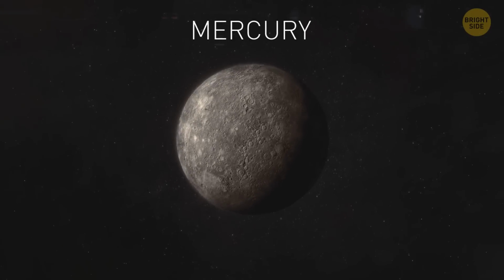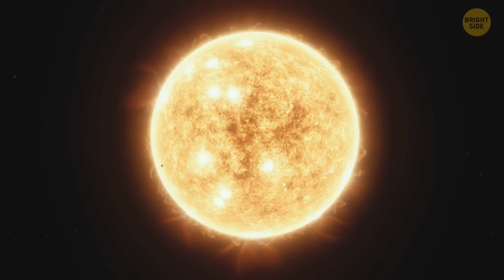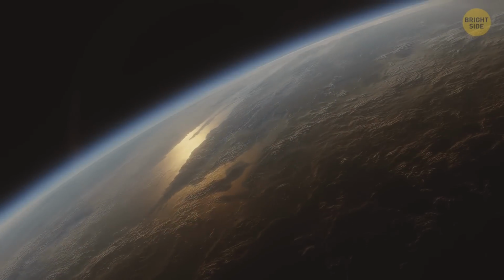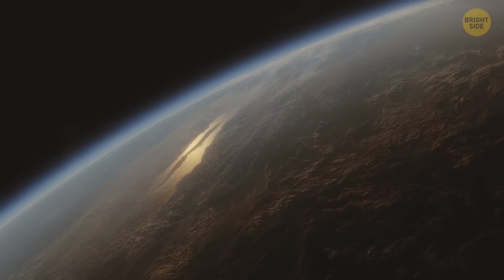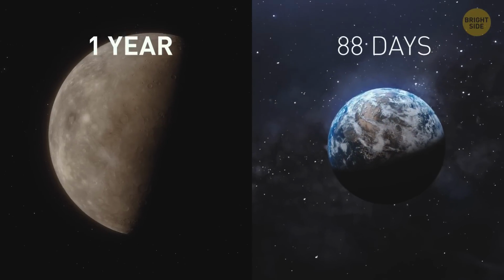Mercury is the fastest planet in the solar system. It zips around the sun at a breakneck speed of more than 100,000 miles per hour. That's around 40,000 miles per hour faster than our home planet. It's one of the reasons why a year on Mercury equals 88 days on Earth.